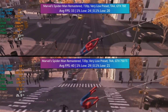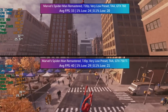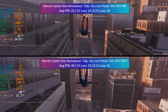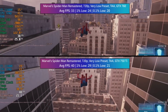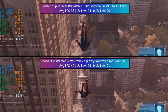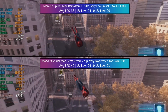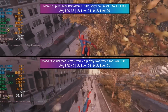Next up, I tested Marvel's Spider-Man Remastered. Now, this is where the GTX 750 Ti actually pulled ahead. The GTX 760 also ran the game, but I did experience a few weird visual glitches, namely lights that would flicker in strange places, and if you are sensitive to particular lighting effects, it's not going to be ideal. I myself got a bit of a headache from the flickering, which I think is due to the outdated drivers or the older architecture of the 760, of course.